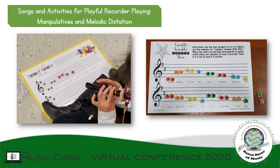My students enjoy taking the time to think about how the music will sound and guessing if the notes are higher or lower, and then testing their theory using their recorder. This is promoting higher order thinking skills, something that we know that we need to be providing for our students in the music classroom.